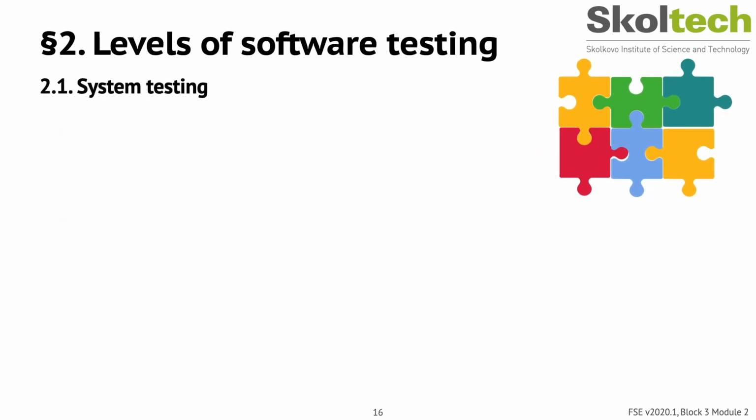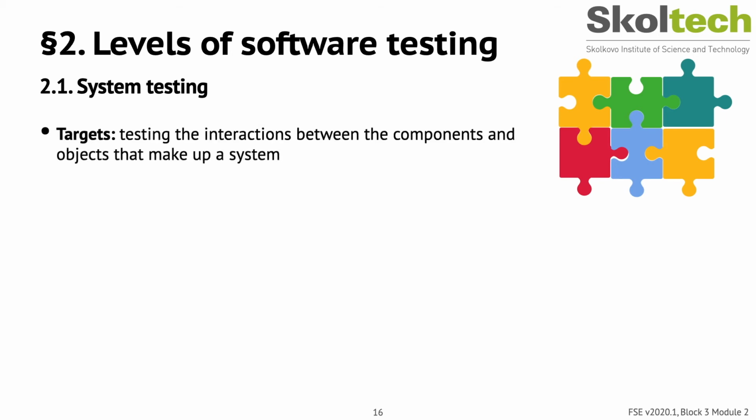When you integrate components to create a system, you get emergent behavior. This may be planned emergent behavior which has to be tested, but sometimes the emergent behavior is unplanned and unwanted. Therefore, system testing should focus on testing the interactions between the components and objects that make up a system. Because of its focus on interactions, use case-based testing is an effective approach to system testing.